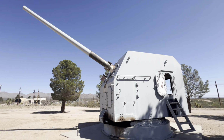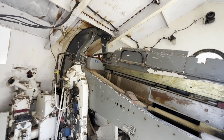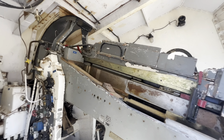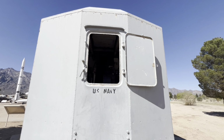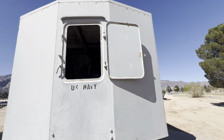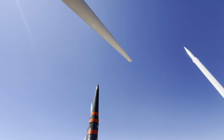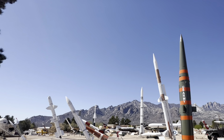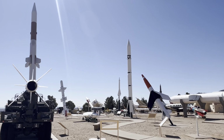This is an MK39. Okay, so it says US Navy, so I'm assuming this was attached to a ship. They are the best that they know how.